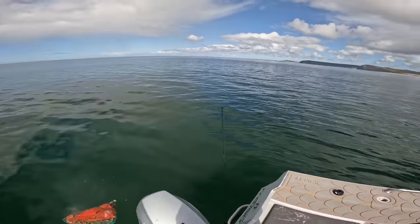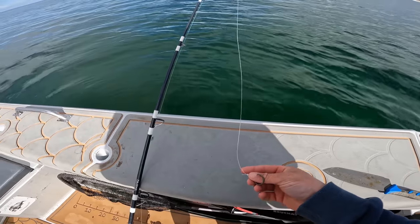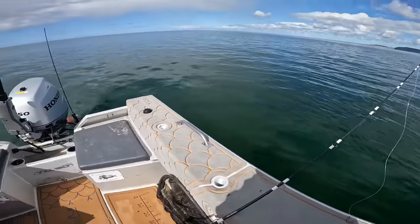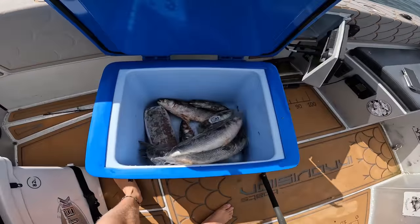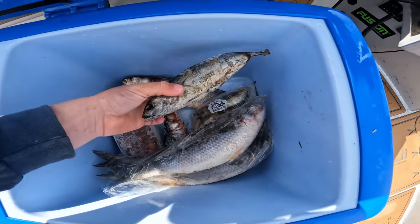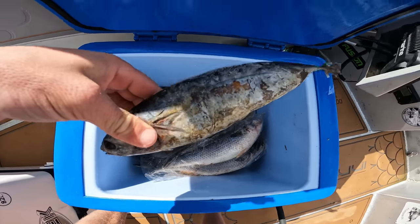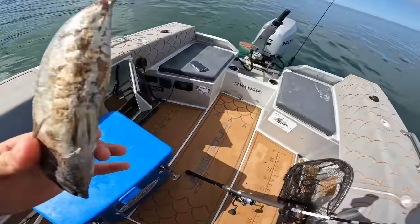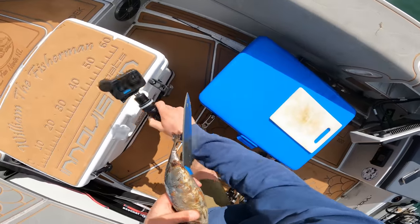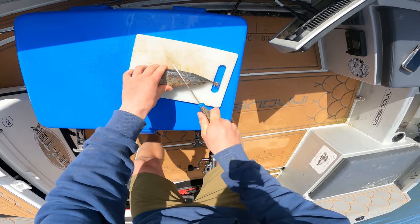So I've just tied a little hook on for now. There was actually a sinker on there. I just took that sinker off. And I'm just gonna chuck a little bit of mullet on there. Or a little bit of something, whatever we got in here. Maybe this thing, what is this? Oh my god, look how old that thing looks. We'll chuck that on and see what happens. Half of it. Alright, we might just chuck the tail on actually for a start.